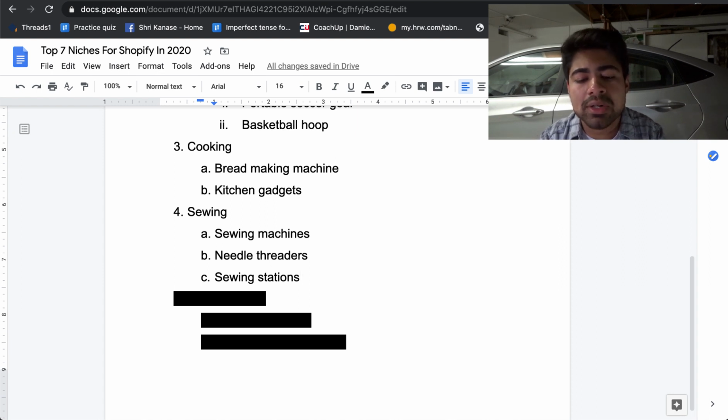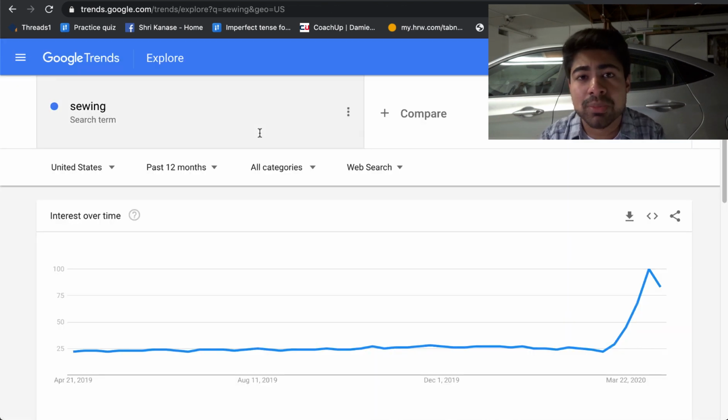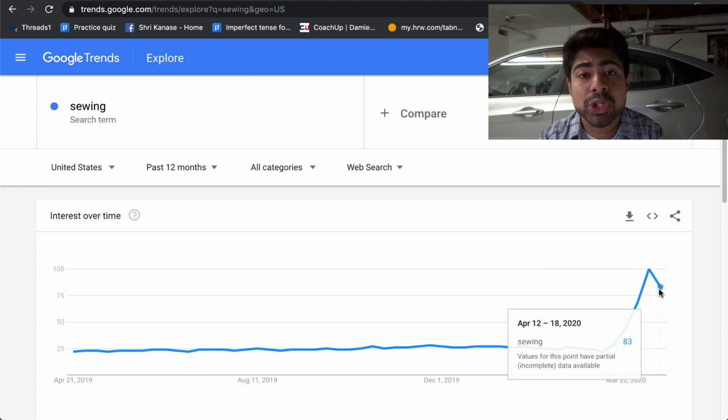Now if you go on to Google Trends and just type in the search term sewing, we can see that in the past 12 months there has been a spike in this specific search term, again towards the beginning of March, and it has continued to go up all the way in April. In my own opinion, I'm very sure that until all of the things that are going on in the world end, the sewing niche is not one that is going to go down.